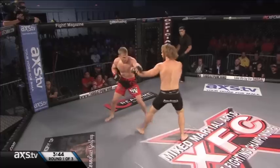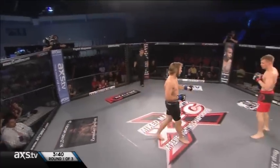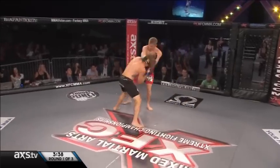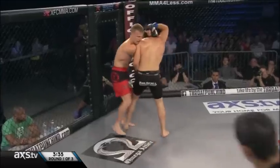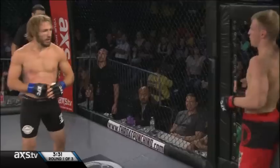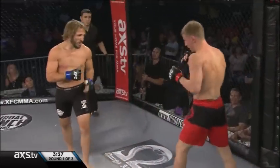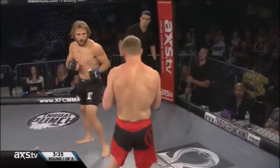Trying to find a way in is J.P. Reese. Vannata turns him around with the right hand. Jab 2 from Landon Vannata and the uppercut. Muay Thai clinch here from JP. Look at Vannata peel that hand. Very calm. Jab from Lando. Good turning left hook there from JP.